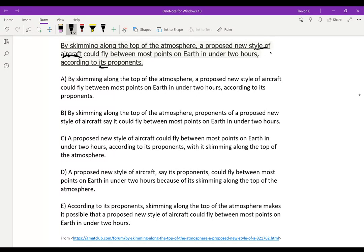So as it stands, this is actually pretty good. The meaning is clear. The grammar conveys the meaning, and the sentence construction also conveys the meaning. These are all pretty simple. Could fly, yeah, that makes sense because it could fly. It probably doesn't right now because it's just proposed.